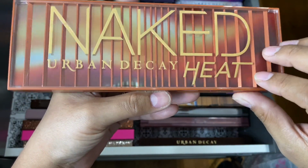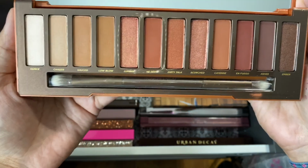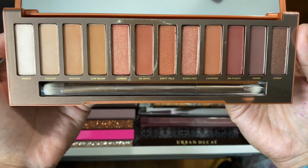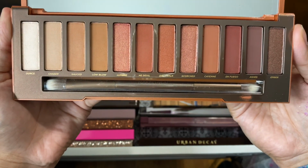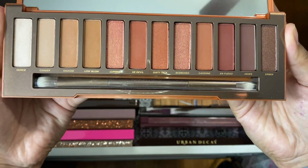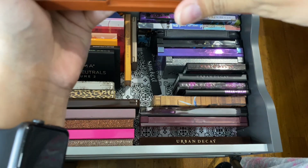This is the Naked Urban Decay Heat palette. I use this one all of the time. I also did a haul on this one. It's just such a pretty palette, and I love warm shades, and this pretty much feeds that warm shade craving, and I use that all of the time.